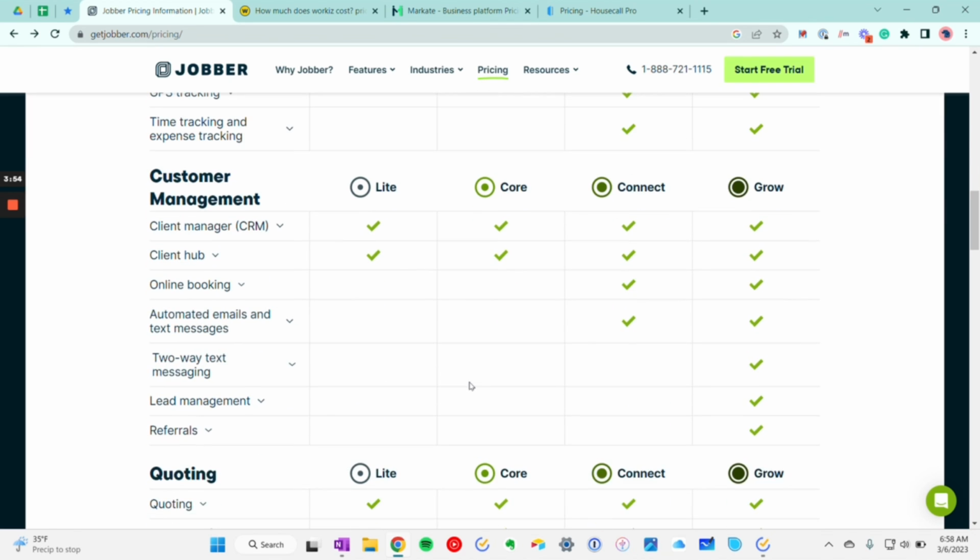Let's go down to customer management. All these plans, you can access the client hub and you can keep a CRM. It would be nice if the Lite or the Core plan offered online booking, and I think that's kind of a critical feature to streamline your requests. But these are kind of secondary: two-way text messaging, lead management. So with the Lite or the Core plan, you could get away for this section with just the CRM and the client hub. It's good.